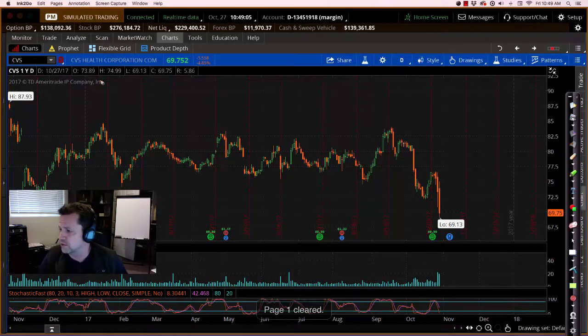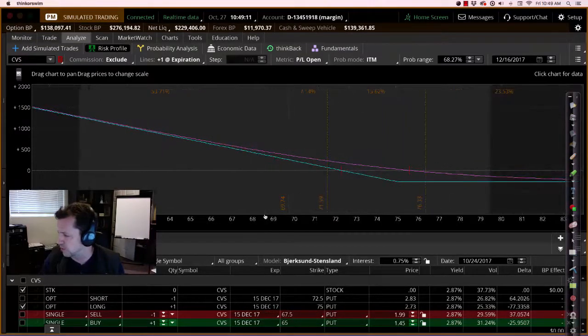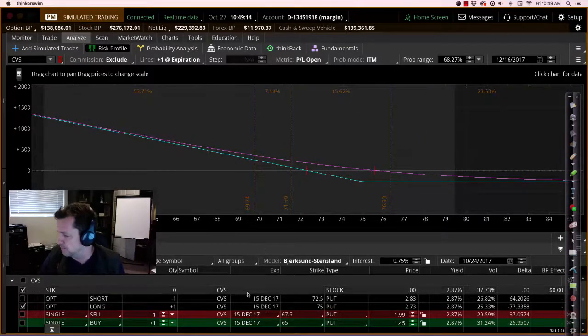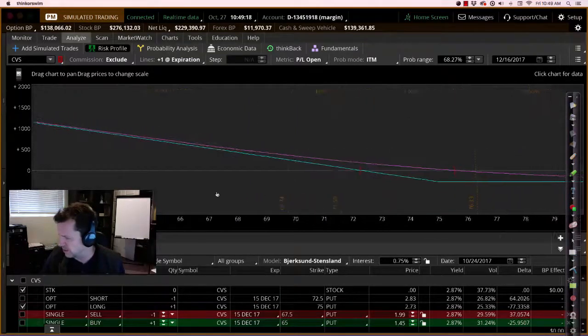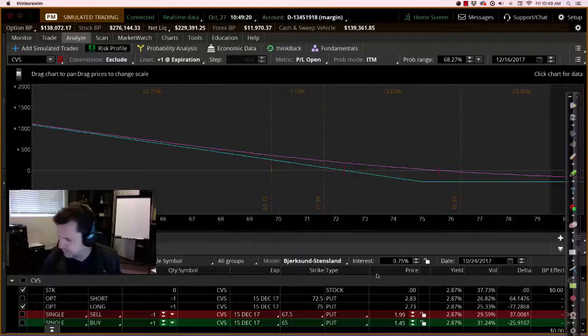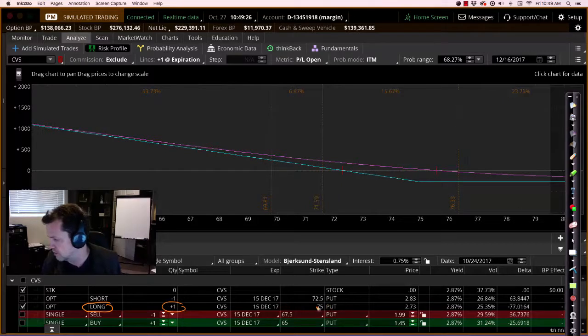So we started out the trade with just a simple strategy. I did a simple long put for the month of December. Bought a little bit of time, not too much, and paid for the long put. So this is the one we bought right here. Long put plus one, and it's just a $75 put. And we only paid $2.73 for it.